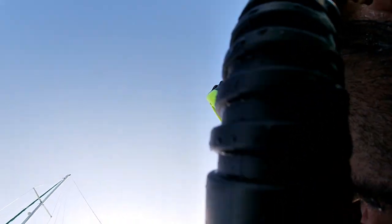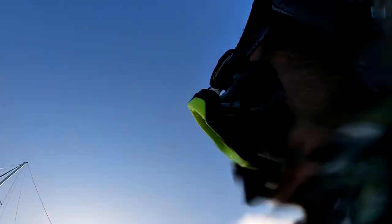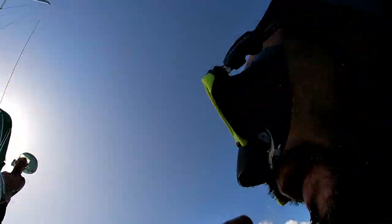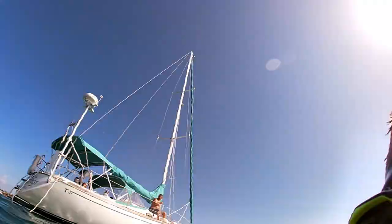Right on top of it. Oh, you got the camera? Yeah, I got one. The other one's over there, but I can't get to it. He's wedged in there. Yeah, he's in there. We can get it. I tried to reach in there and grab him. It's right below the buoy.